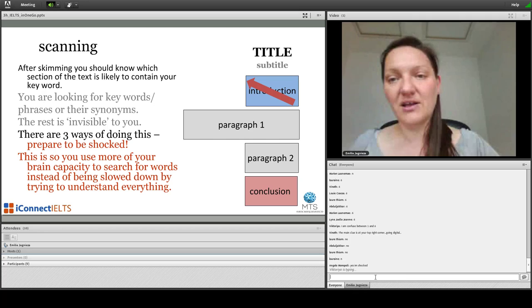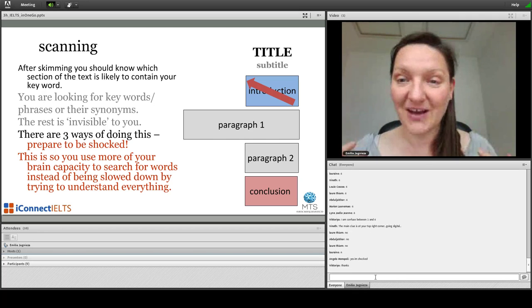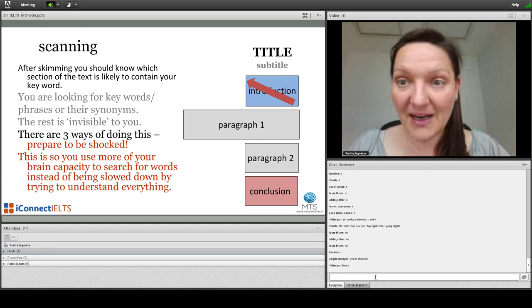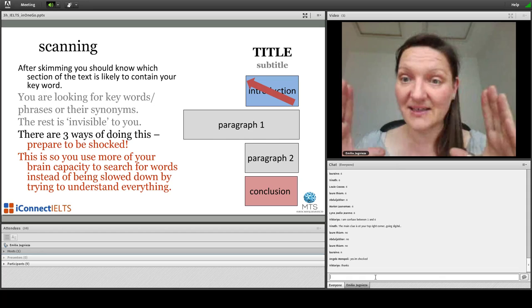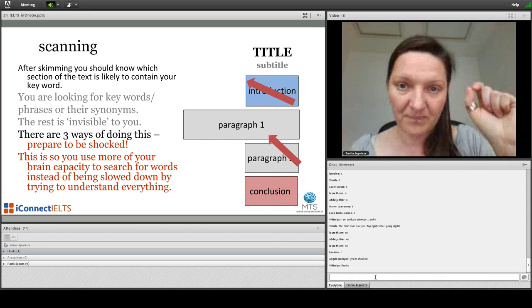So we will go from right to left and bottom to top. This is to prevent, you're welcome, Victoria, this is to prevent your brain from reading and trying to understand. So this is the base, yes, from the right bottom corner to the left top corner.